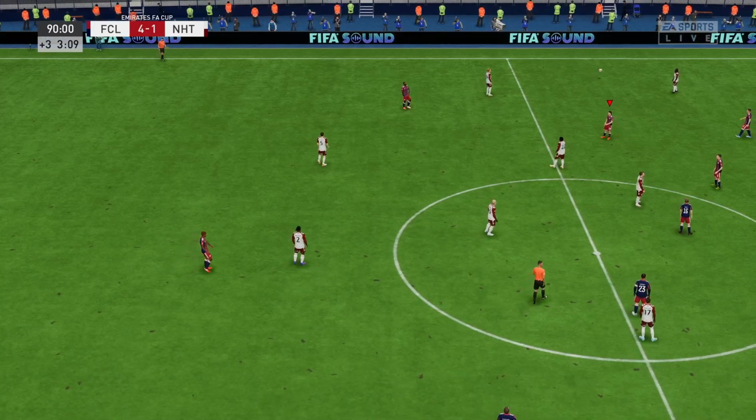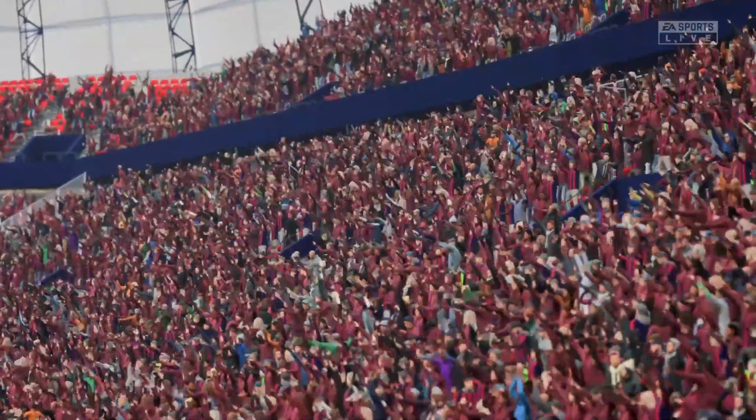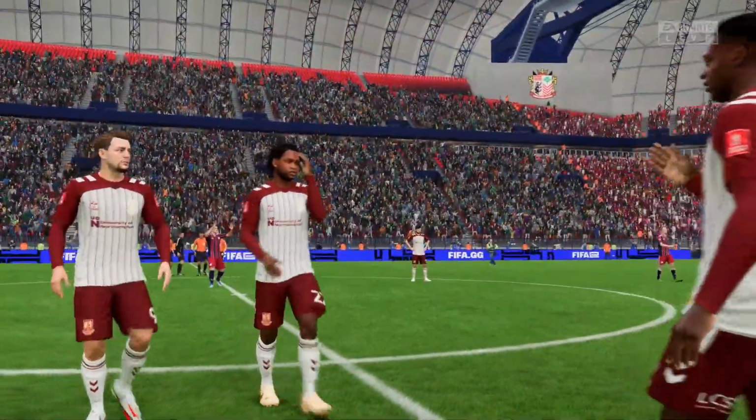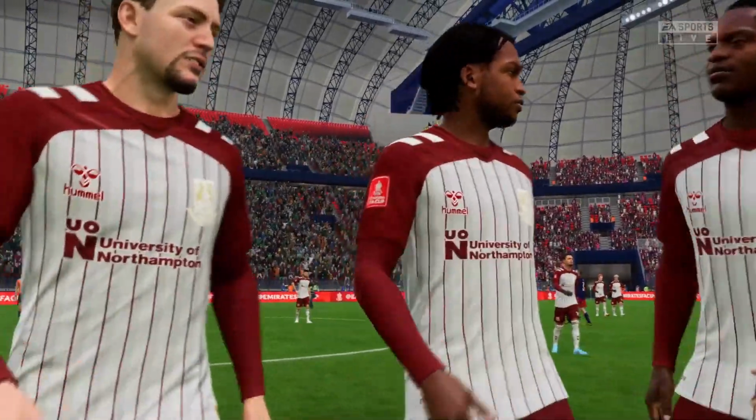There's the final whistle. The home fans are jubilant. They are going through. Yeah, it doesn't come much easier than that, does it? I thought they played well, and it was an excellent overall performance, particularly going forward. They'll certainly be confident going into the next round.